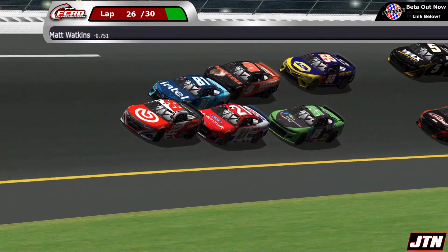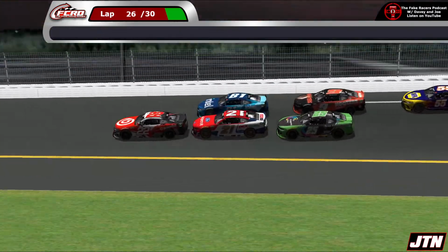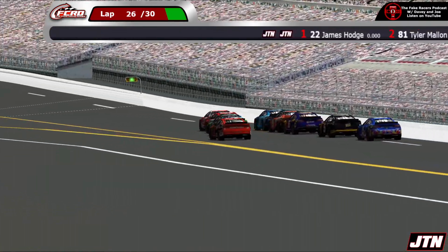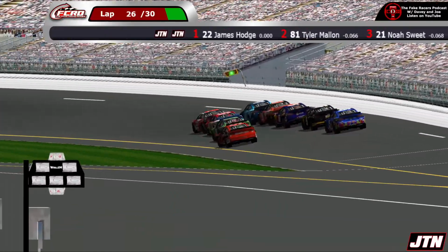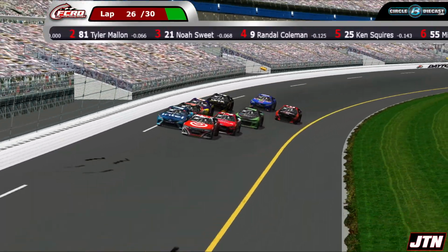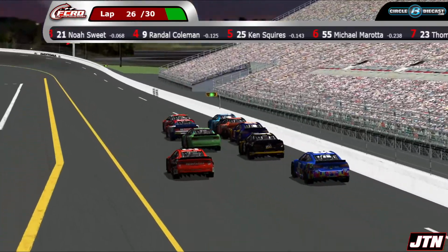They're going to start racing very close here. Tyler Mallon right there with the 22. Got the big push from Randall Coleman. Everyone's starting to filter up to that high line. They got the 5, Joe. Tyler Mallon to the outside as they come across the line for 4 laps to go. Tyler Mallon, James Hodge, side by side coming down the front straightaway.